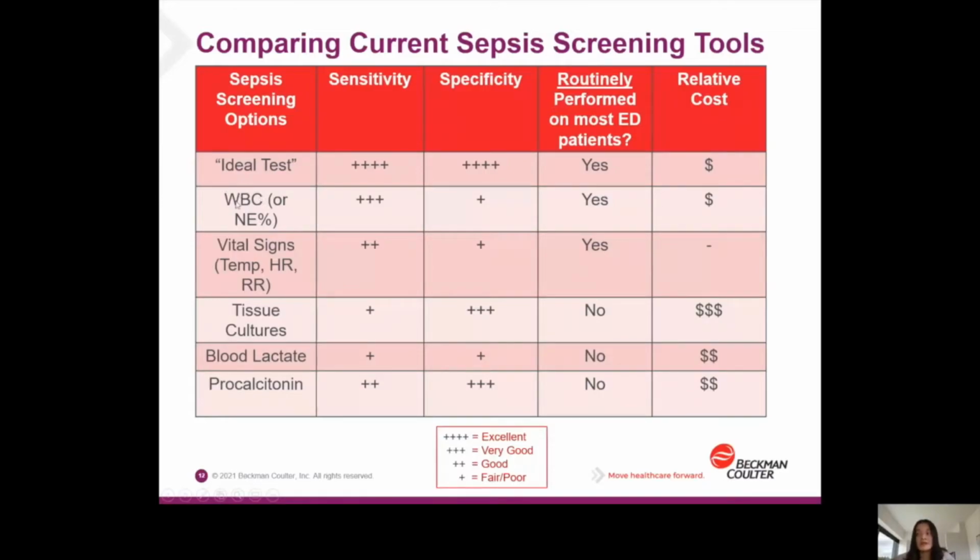So white blood cell count, for example, can be quite sensitive, but it's not very specific because there are many conditions where white cell count is elevated, but it's not sepsis. However, it is routinely performed on most ED patients and it is relatively cheap. Procalcitonin and tissue cultures can be quite specific, but sensitivity is not really there.